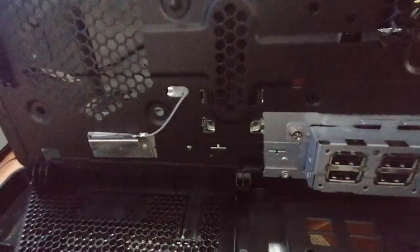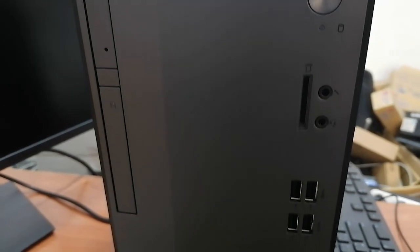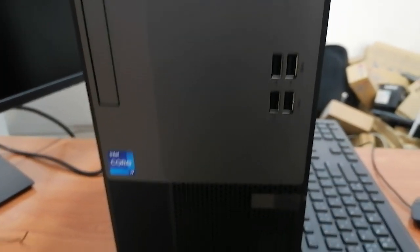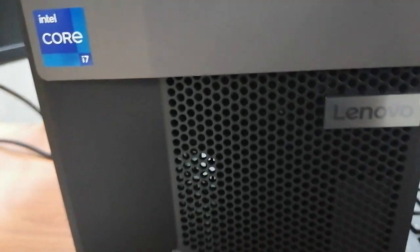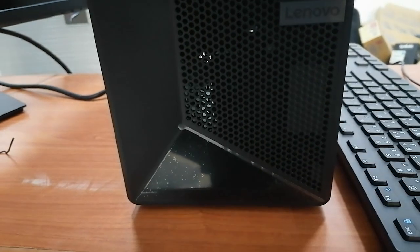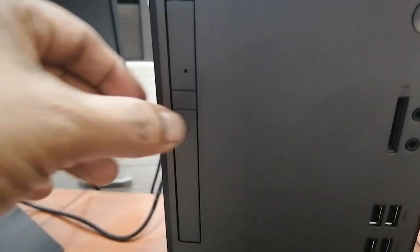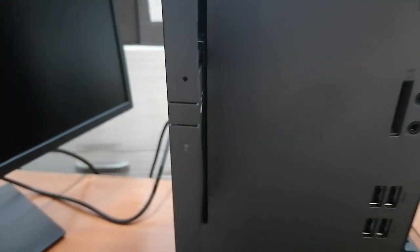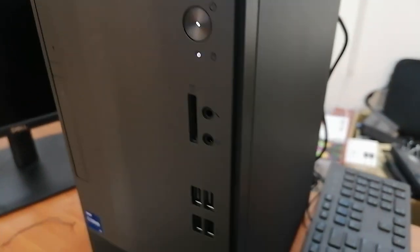Internet is 10/100/1000 RJ45, and Wi-Fi 6 available, and Bluetooth 4.0 available, 3-in-1 SD card reader available, and inbuilt speakers and audio ports, microphone and headphone jack available, and the power adapter is 180 watts, and also a USB keyboard and mouse come in the box.